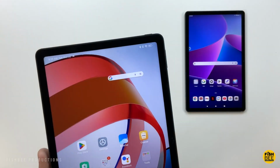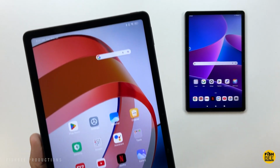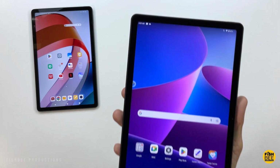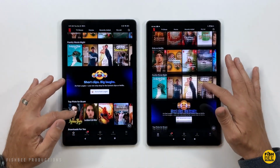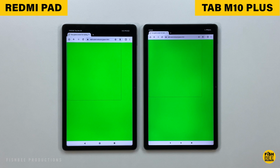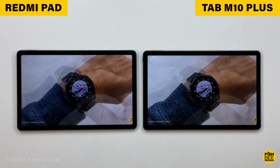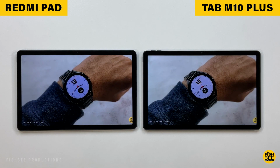Both of these have a 10.61 inch IPS display and both are 2000 by 1200 resolution. So you would think the screen quality on these are going to be pretty much identical, and they sort of are for the most part. However, in person, the Redmi Pad appears to have a tad more saturation on colors and has slightly better viewing angles. Almost feels like it has better contrast or deeper blacks. As far as screen quality goes, both look really good in person, especially for more affordable tablets. Probably going to be a toss-up on which one looks better.